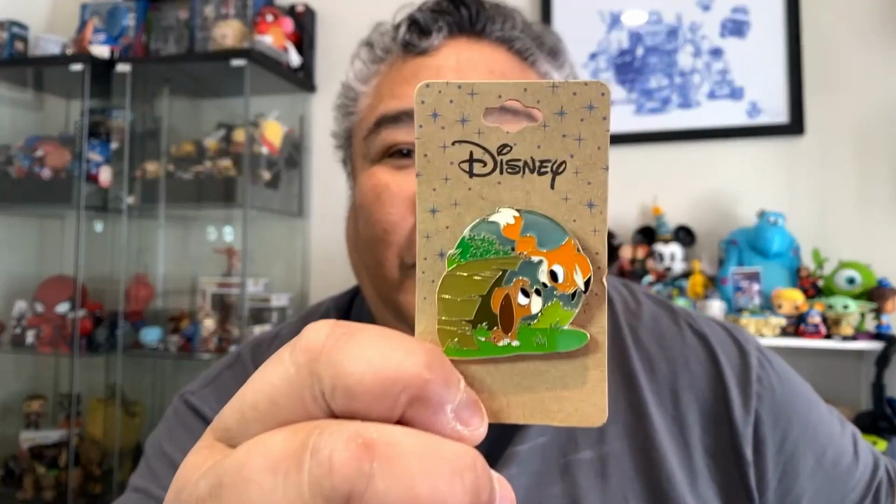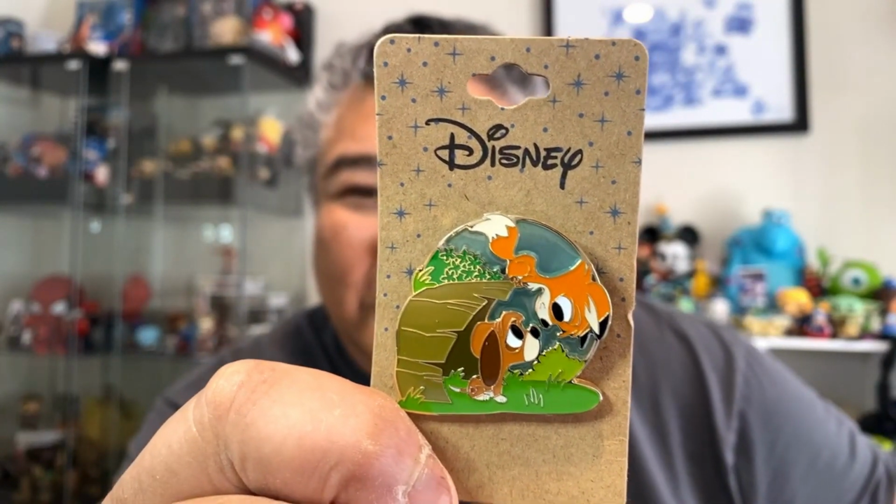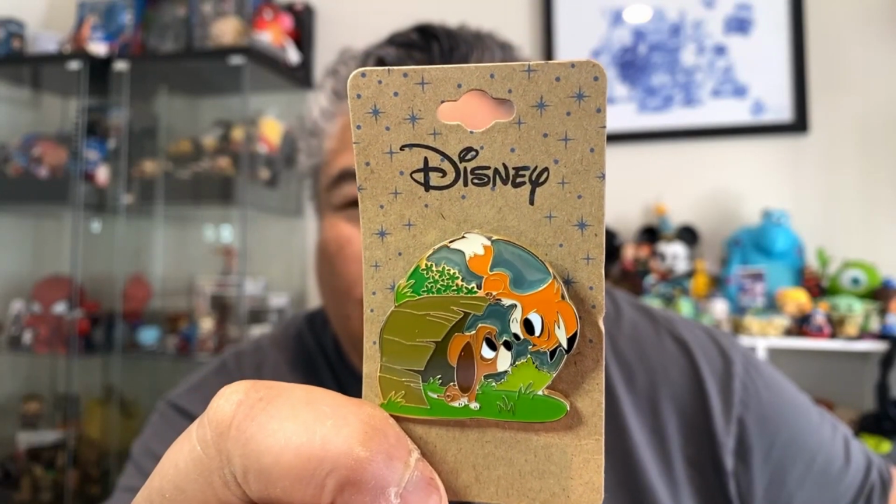Alright, next up we have, let's see, this Fox and the Hound pin. This is also from the recyclable. And look at these, they're chibi style. Little Todd and Copper, how cute are they? I love this pin. Again, going on my dog and cat board. Okay, now, changing directions, these ones are not on my cat and dog board, but they are going on a specific board. And let me just open these packages up first, so that way you can see them, and they're really kind of cool.